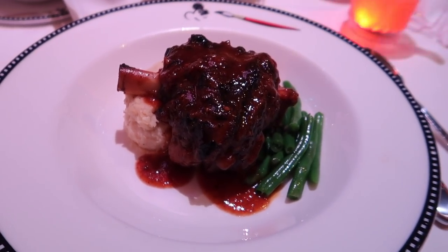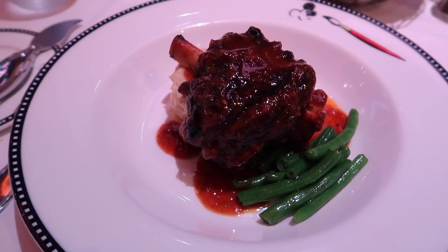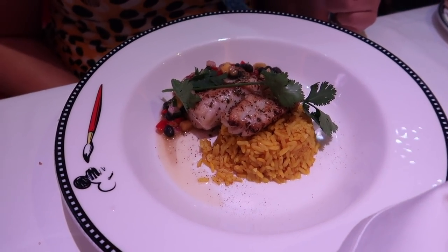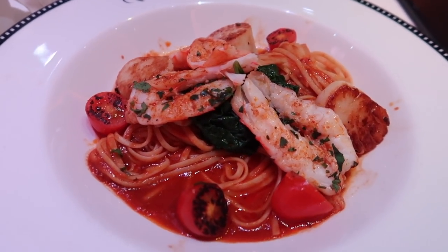Oh my days, this is the lamb shank. Holy cow, that looks incredible. And then Coda got what now, the grouper? Yeah. And that is her grouper. That looks really good. All right, and as a secondary, we also got Jack's Treasure of the Seas to share.